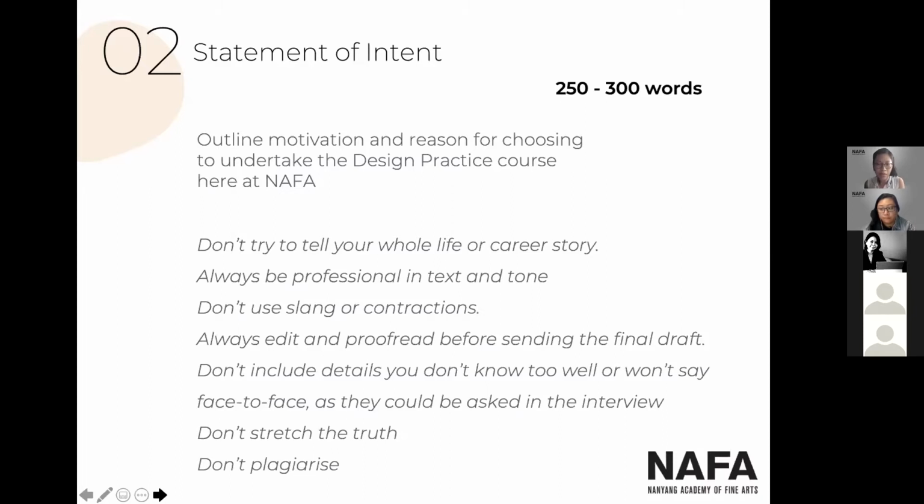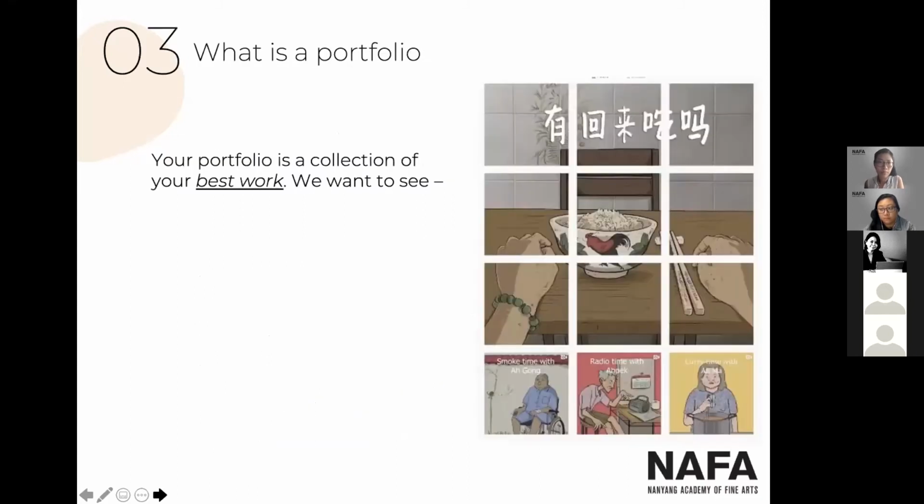And the other thing, I think it's quite important for us to reiterate as well, is please don't plagiarize. Plagiarize meaning maybe I go online and start searching for top examples of statements of intent. This is not what we're looking for. What we're really looking for is to better understand you, why you choose this course, and how we are better able to help you if you are selected into this course.